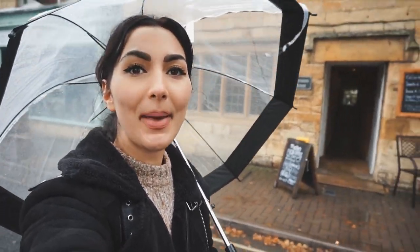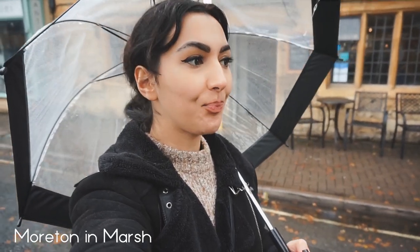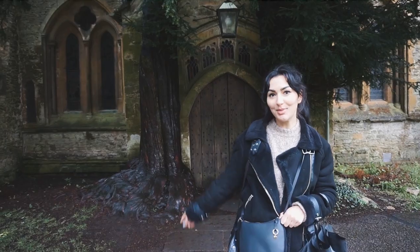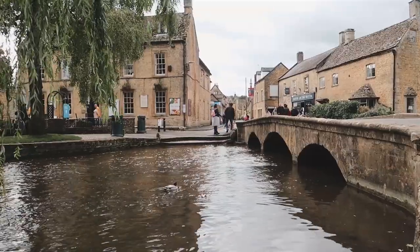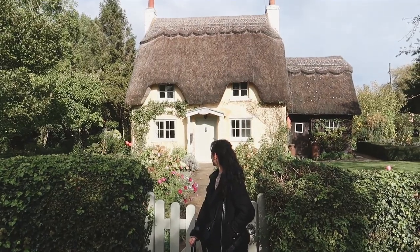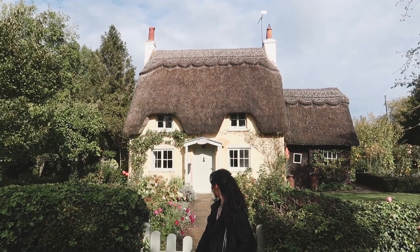We're starting our trip in a place called Moreton in Marsh, heading up to Stow on the Wold and Snowshill and lots of other very, very adorable, beautiful Cotswold villages. I'm very excited to show you around.